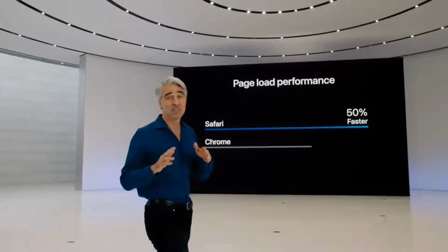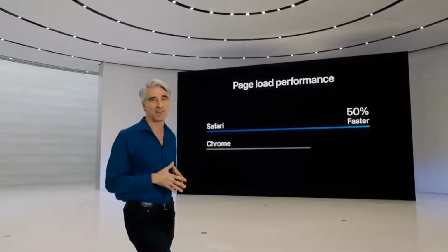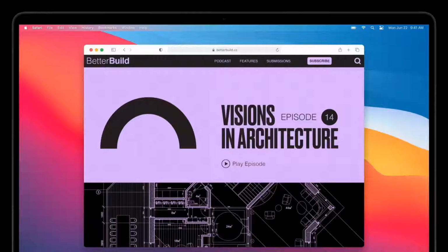And Safari delivers this amazing performance while continuing to deliver industry-leading battery life. And of course, Safari is continuing to build on its pioneering track record of protecting user privacy. This year, we want to give our users even more visibility into how each site they visit tries to track them and the ways that Safari protects them.